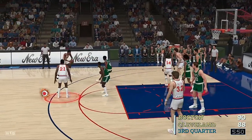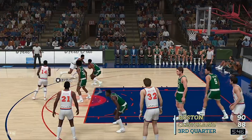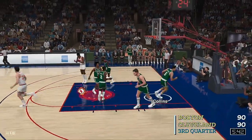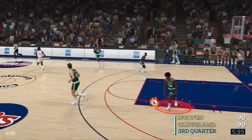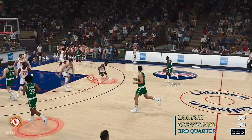Floyd passes to Irving. Makes it off the glass. Irving's got 8 here in the quarter. Looking unfazed on the way up. Irving shrugging off the contact like a champ.